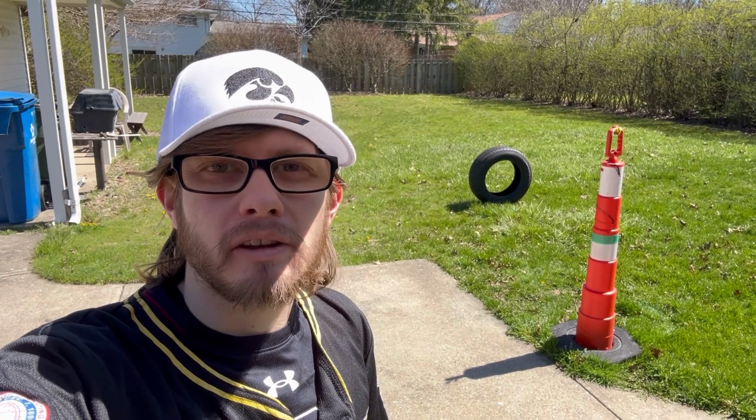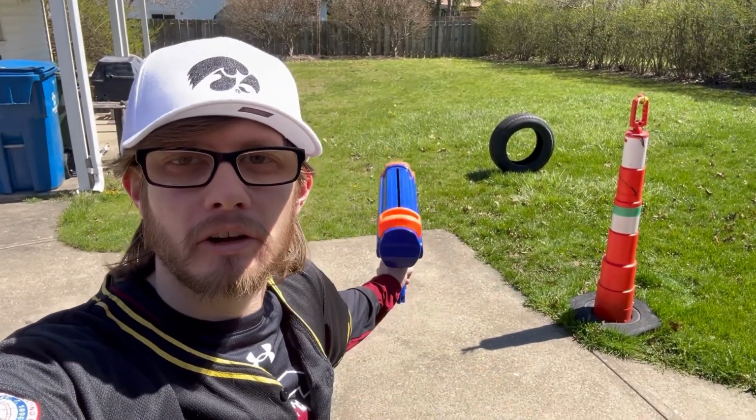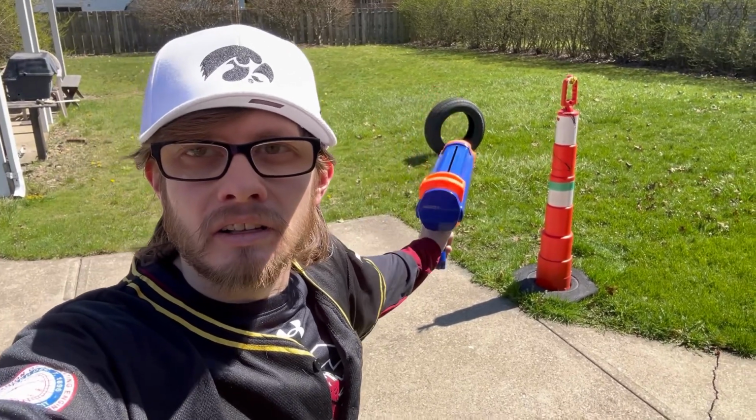Alright, as promised in one of the other episodes, we're taking the tennis ball launcher outside. We're going to try to shoot it from the other end of the yard through that tire.